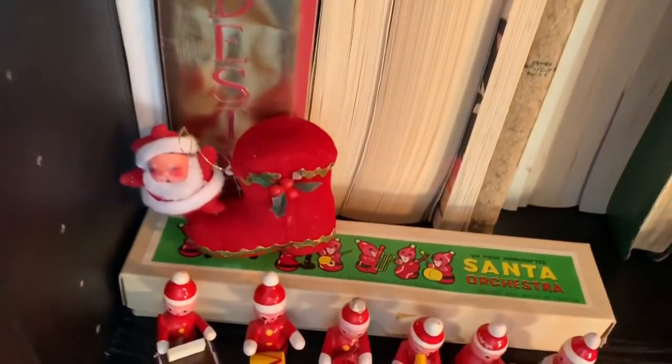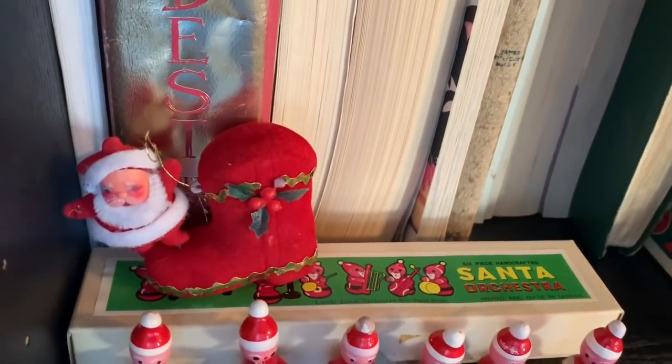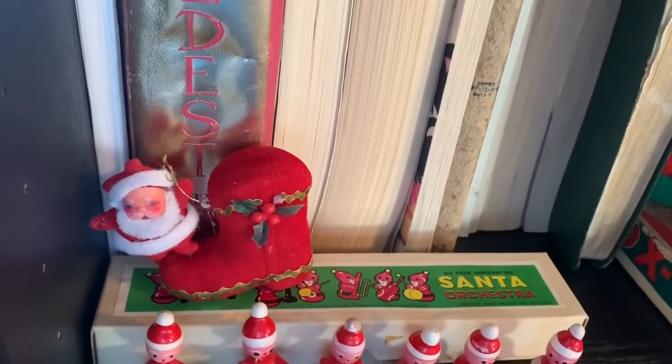These all did come from the same person, and one of them is out already on a shelf. I'll show you that here. Isn't he adorable? Oh my gosh, it's a little Santa with a Santa boot. I just love him.